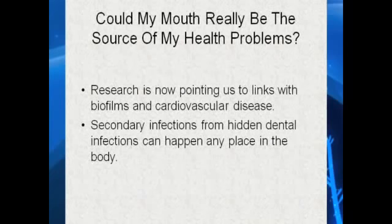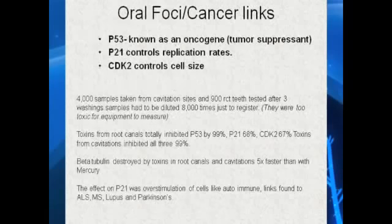Could my mouth really be the source of my health problems? Well, research is now pointing us to links with biofilms and cardiovascular disease. Secondary infections from hidden dental infections can happen any place in the body. The following information that I have to provide is thanks to Bob Jones and all his hard research. This is the link to the oncogene, or the cell that has to do with apoptosis, known as P53. It also has to do with the P21, which has to do with the cellular replication rates, and the CDK2, which has to do with the cell size.